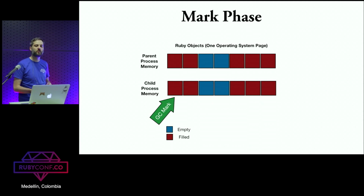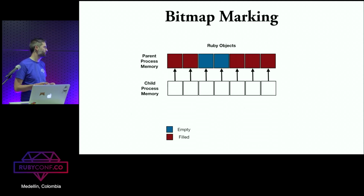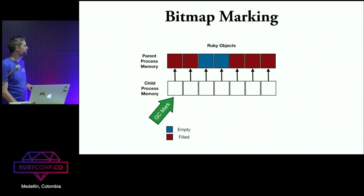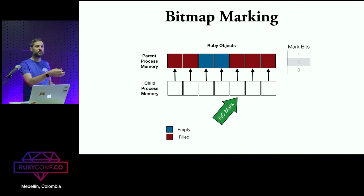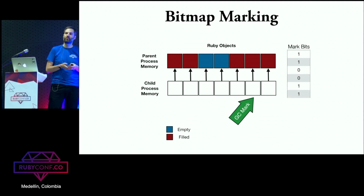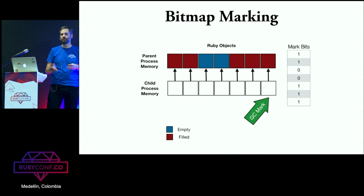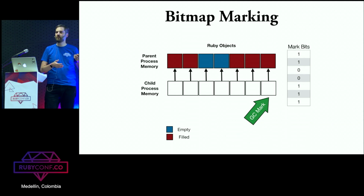Now, there's an optimization called Bitmap Marking, which was introduced to Ruby a while ago. Essentially, when we set that mark bit, we take the mark bit off of the object and we store it into a table on the side. So rather than marking the object itself, it sets a mark bit in a table. That table is very small. It will get copied between processes, but it's a very small amount of memory, so it doesn't matter as much. So we set those bits in a table rather than on each object.